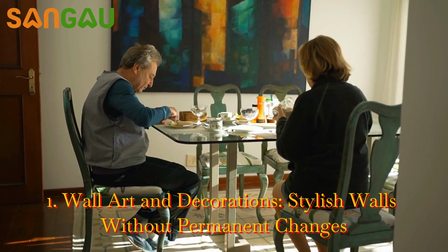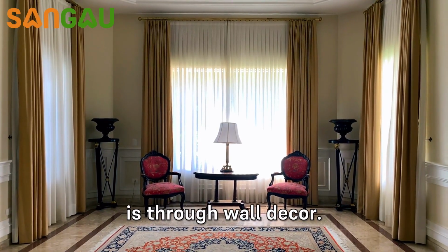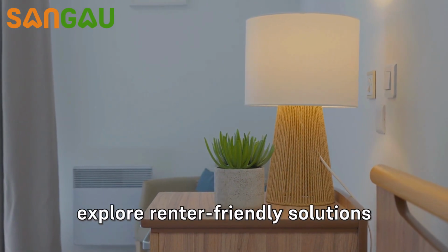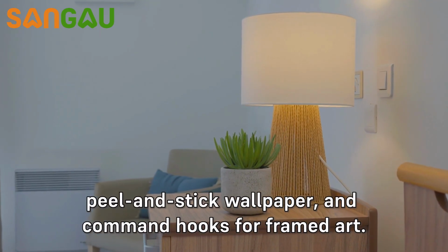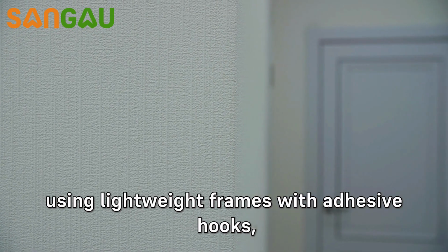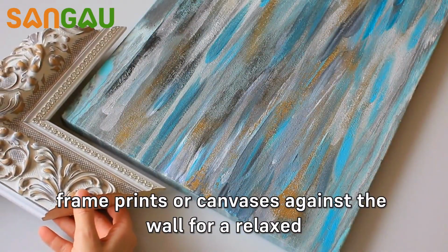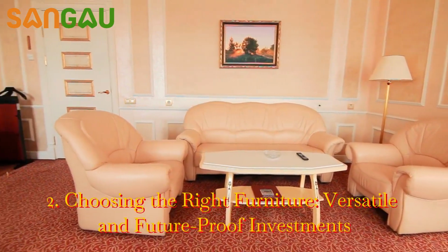Stylish walls without permanent changes. One of the simplest ways to personalize a rental is through wall decor. Since painting or drilling holes may not be an option, explore renter-friendly solutions like removable wall decals, peel-and-stick wallpaper, and command hooks for framed art. Create a gallery wall using lightweight frames with adhesive hooks, or showcase DIY artwork and meaningful photographs to add personality. If you prefer a minimalist look, consider leaning large frame prints or canvases against the wall for a relaxed yet sophisticated touch.